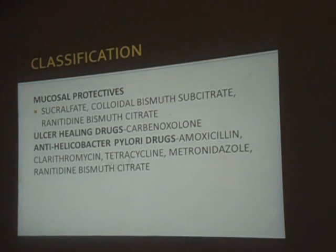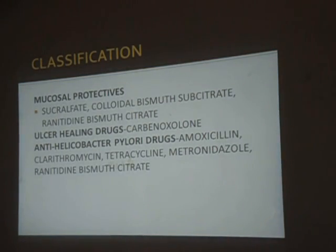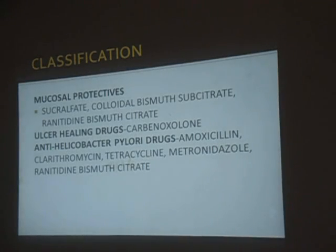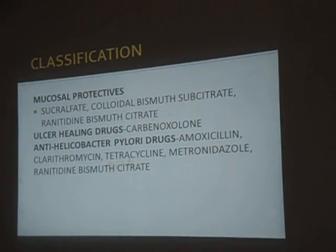pylori drugs. Nowadays the dictum they follow is: no H. pylori, no ulcer. If there is an ulcer, there is H. pylori. That is the rule which is followed now, based on which the treatments are fruitful. Ranitidine bismuth citrate, all these things are there, clarithromycin, tetracycline, metronidazole.